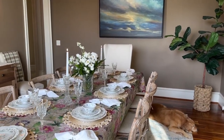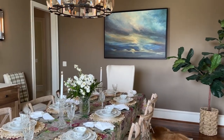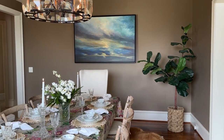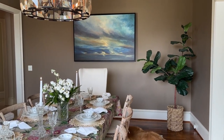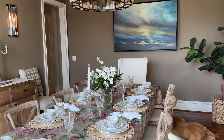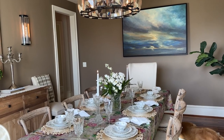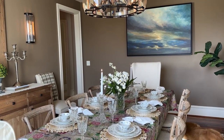Another idea to add moodiness to a room is maybe just do a built-in. If you have a dining room with a built-in, maybe just paint the built-in a dark color to see if you like it, instead of painting the whole room. That can give you another idea and help create a moody room, but starting off very slowly.